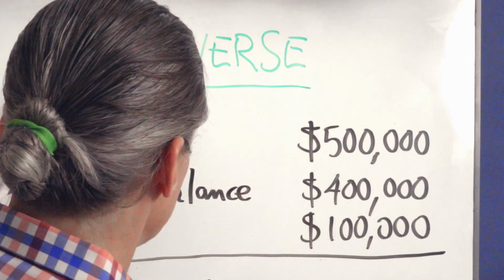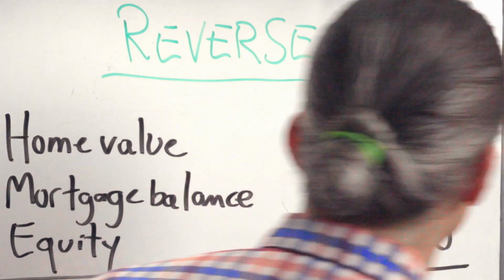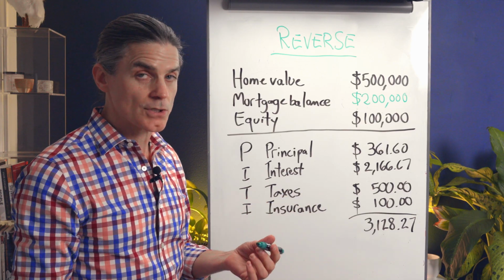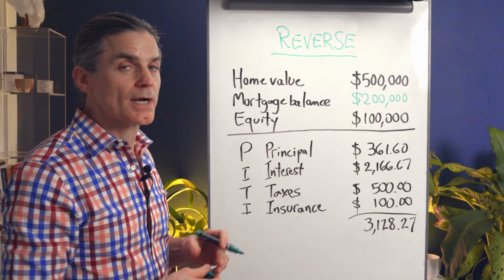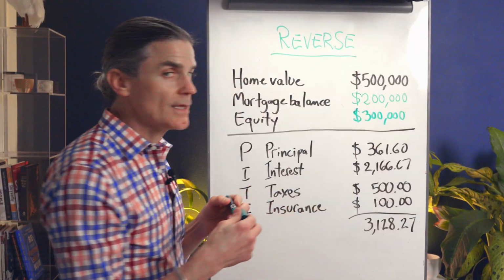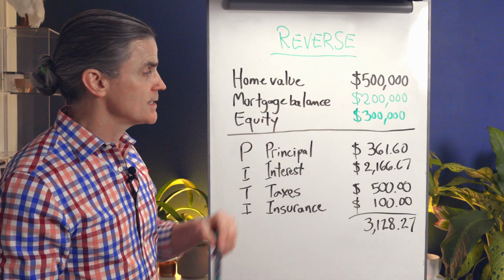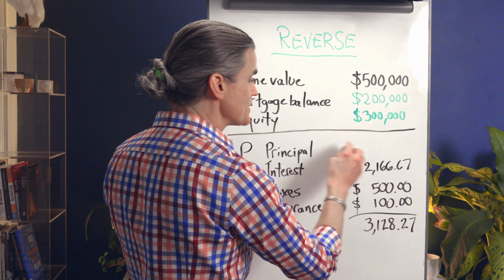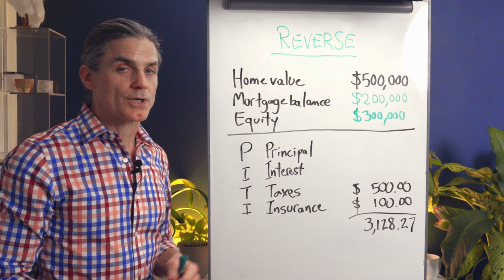The home value is going to remain the same, but the mortgage balance is going to be reduced. This is because the availability of a reverse mortgage is somewhat less than that for a traditional mortgage. You're only able to get around $200,000 for this example that I'm showing you, and that results in a greater amount of equity at the end. So the equity that is unavailable in the reverse mortgage is $300,000, but the equity that is available is the $200,000. This also will result in the reduction or elimination of any principal payment, and any interest payment is simply going to be added to the reverse mortgage balance.